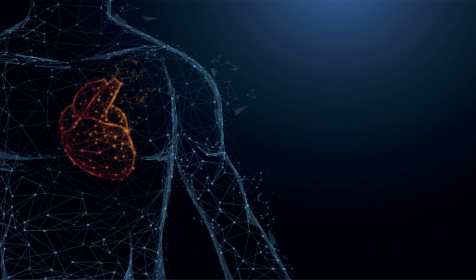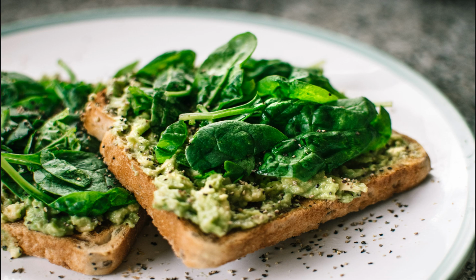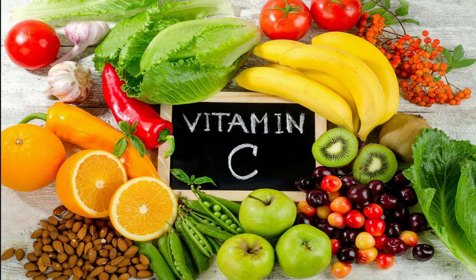Good sources of selenium are Brazil nuts, brown rice, and spinach. Now, vitamin C plays an important role in collagen production, tissue repair, absorption of iron, the immune system, and is essential for healthy bones and teeth. Good sources of vitamin C are citrus fruits, tomatoes, and green veggies.